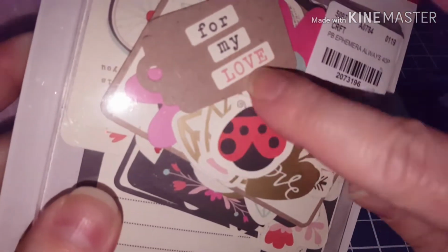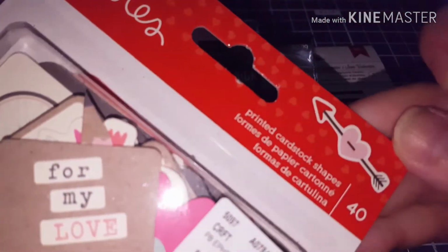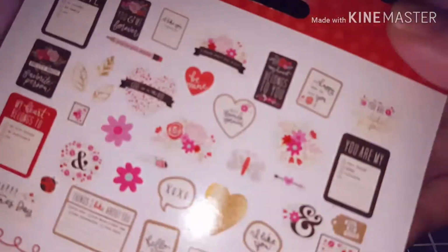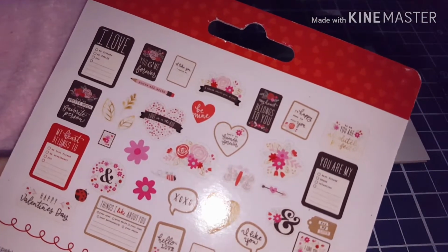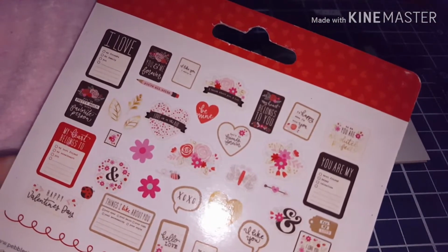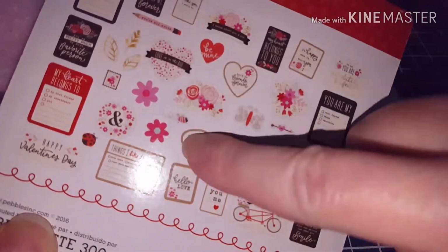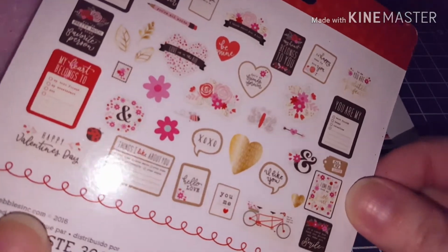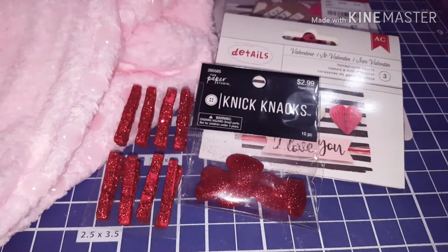This is cardstock. These are different cardstock shapes from Pebbles. And these are all the different ones. These are all the different shapes that are in there. Thank you so much. I'm so excited to use these.